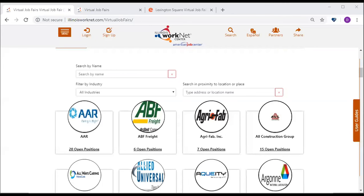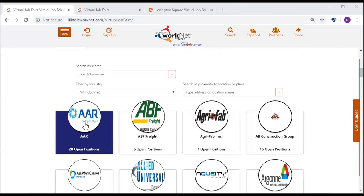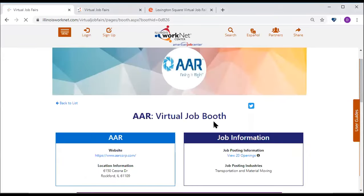I see a couple other questions in the chat here. Find a job that's ideal and apply, only to find out the job has been filled. So how often are the job openings updated? Each employer booth has contacts we have for that employer's organization. And they have access to edit this at their discretion.